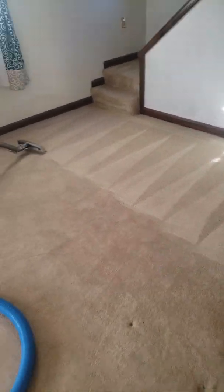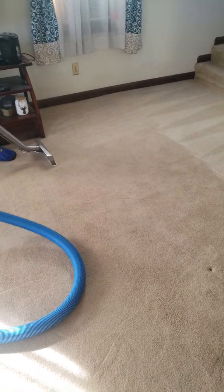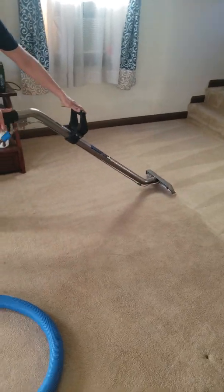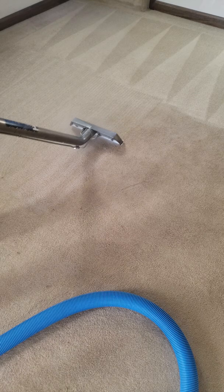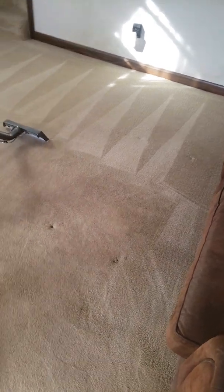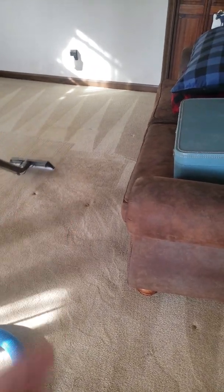Alright, so we are on a job today, taking care of some holiday cleaning here. Rachel here has got a carpet clean wand, and she's removing all the dirt here. You can see it's coming out pretty good, making a big difference. You can see where she's already cleaned, where the couch was, definitely in front of it. It gets the most damage and the most amount of soil.